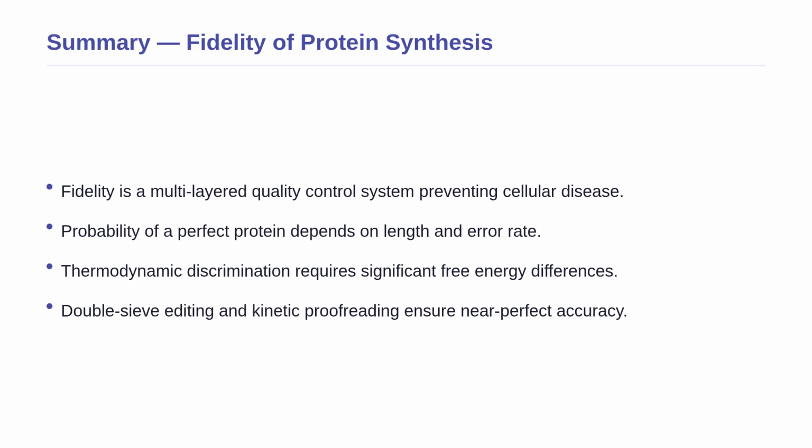Third, we learned that achieving this accuracy requires significant differences in binding free energy to overcome thermal noise. Finally, because simple binding is not enough, cells utilize highly specific enzymes that act as double sieves to physically proofread and edit mistakes. This delicate balance of thermodynamics and probability ensures that the genetic code is translated flawlessly every single second.